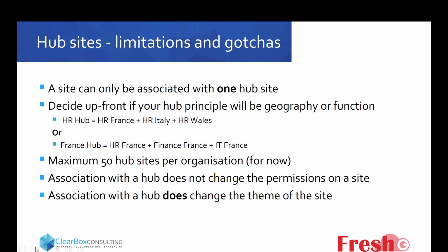So we've got a few limitations and gotchas that also relate to some of the questions that are coming in. To reiterate, a site can only be associated with a single hub site. So I think a good tip is to decide up front what your hub grouping principle is going to be. For example, you might say if we're doing it by function, then we'll have an HR hub, and France, Italy, and Wales, all of those HR sites will point into the single hub. Or you could say, no, we're going to do it by country, so we'll have one for France, and HR, finance, and IT for France will all point into the single France hub.